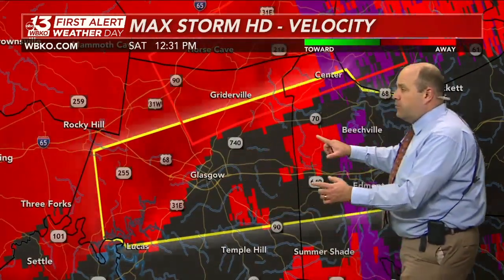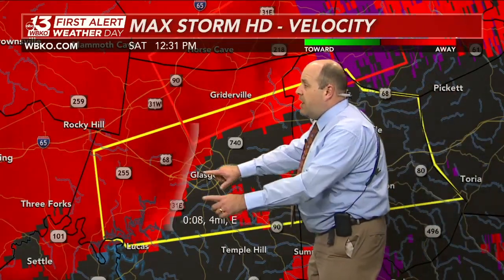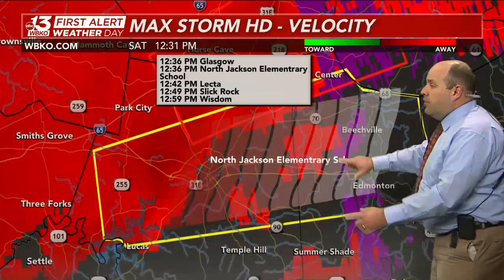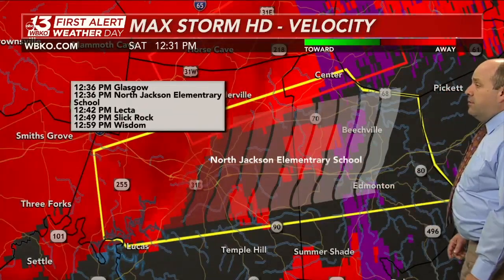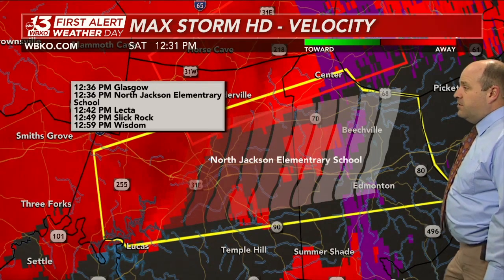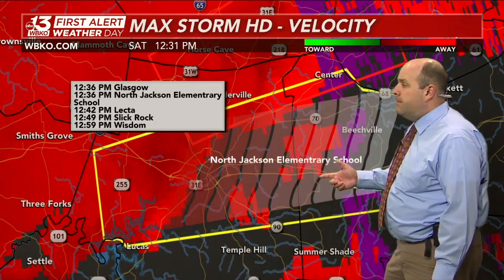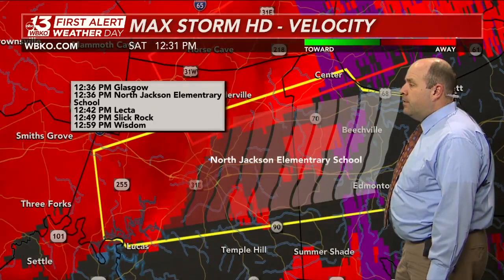This is a severe thunderstorm warning with a tornado possible, I would presume. Yes. And this is going to take in the city of Glasgow and also a good chunk of northern and central Metcalfe County. It also includes the city of Edmonton. This is a severe thunderstorm warning. Goes until what time, Ethan? This is going to be until 1 o'clock.